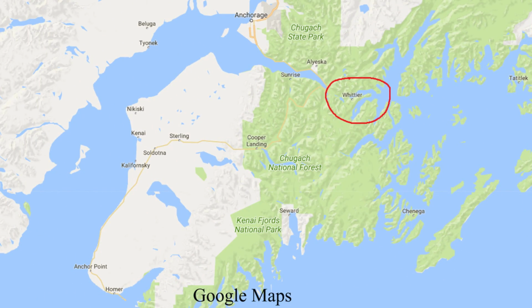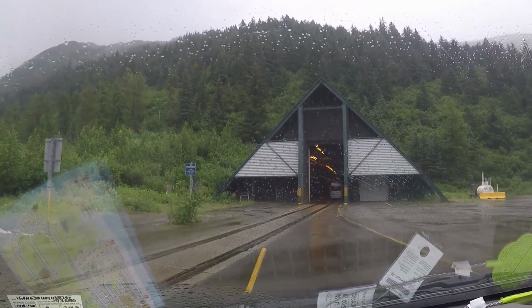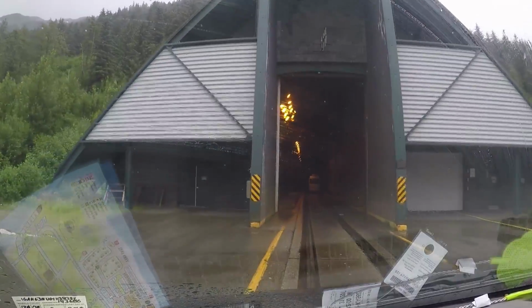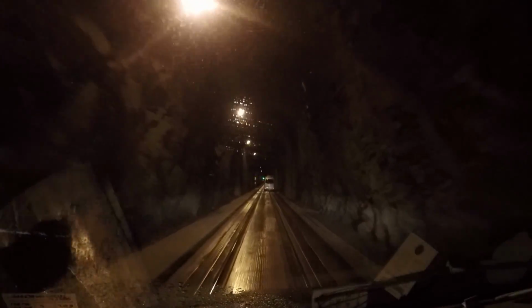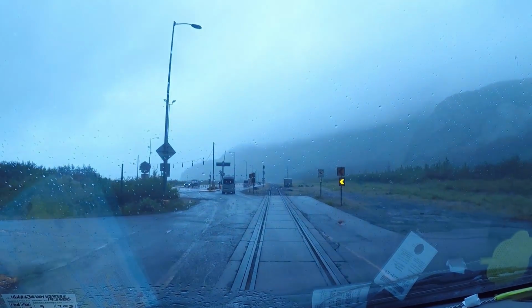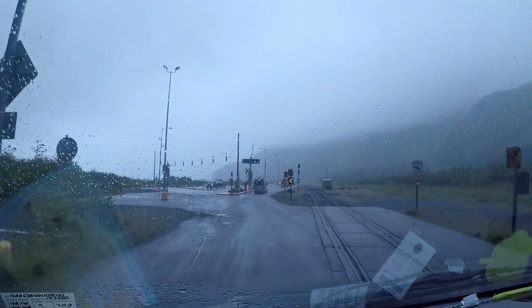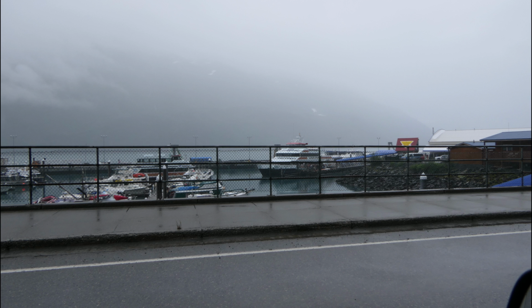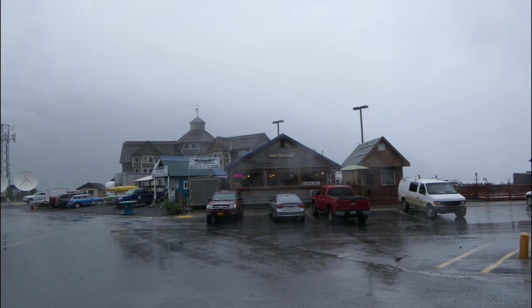Our next destination is the small town of Whittier. We had to drive through a long tunnel to get there. This tunnel is shared by the railroad, and the traffic takes turns going in either direction. It was very foggy at Whittier, and there wasn't much to see there, so we turned around and came right back again.